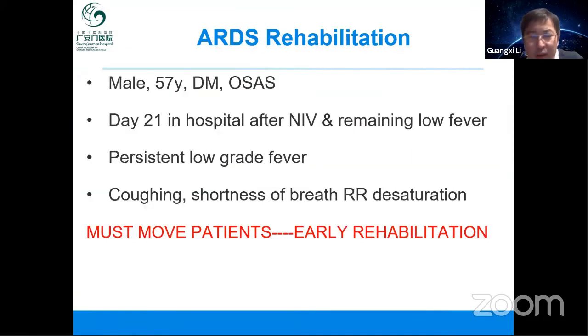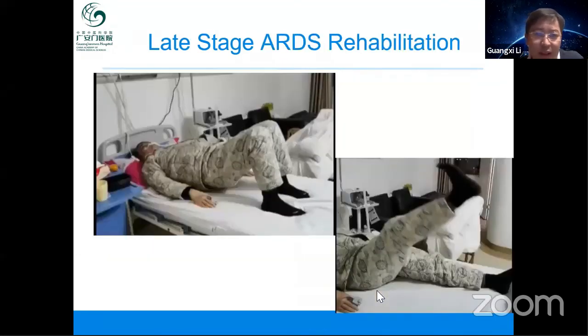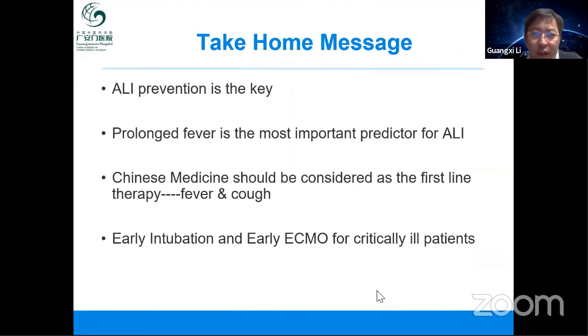We cannot move the patients. After the ARDS, right now what we are doing is ARDS rehabilitation. So here is a patient who got some kind of very severe lung injury, and you can see this is February 22nd, and this is March 8th. You can still see quite a lot of infiltrate and fibrosis, the nodules, quite severe. But we already know this patient developed ARDS. The patient doesn't have any fever, so we just need to ask the patient to do some rehabilitation. After the rehabilitation, the patient did recover, and he went back home, and he's quite happy. So that's what we are doing.